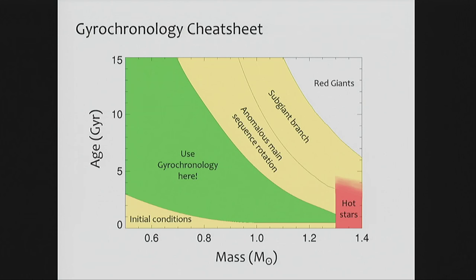If you take away nothing else from today, I want you to take away an image of this diagram. And this is the gyrochronology cheat sheet. It gives you an idea of where you can use gyrochronology, where you need to stop and pause before you use gyrochronology, and where you absolutely should never, ever, ever try to use gyrochronology. So it's color-coded here like a street sign.